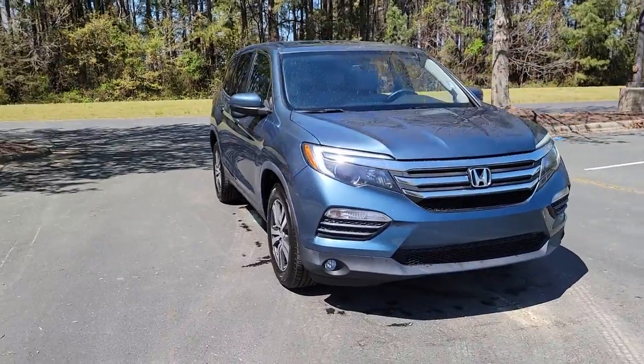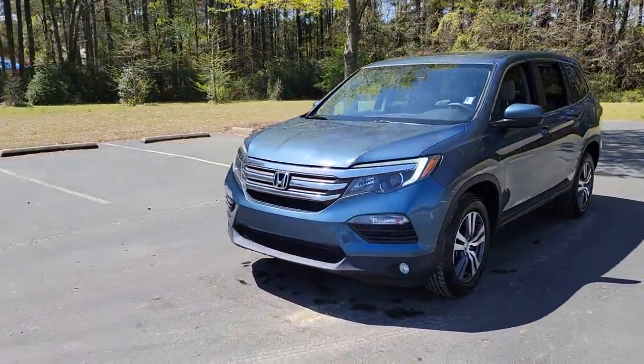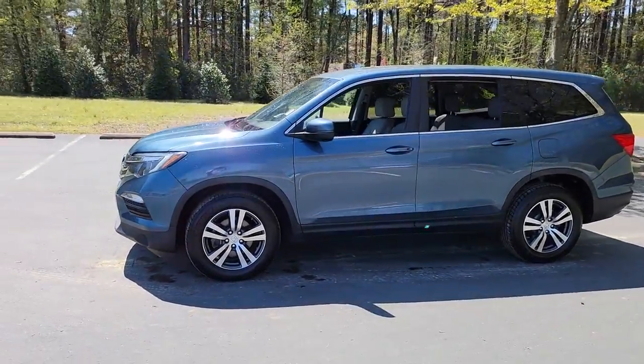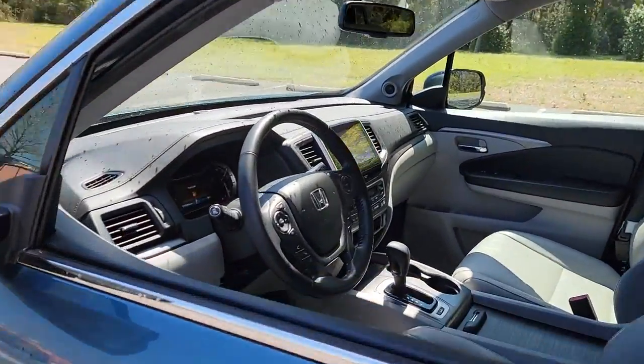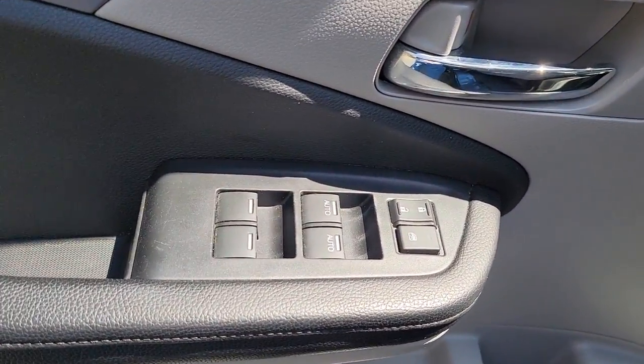Get acquainted with the 2017 Honda Pilot. With less than 80,000 miles on the odometer, this vehicle stands out from the rest. Give in to your craving for an SUV that's both rugged and refined. This Pilot is versatile, spacious, and designed for all-weather adventure, as well as comfortable cruising.